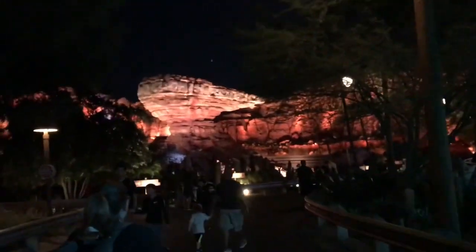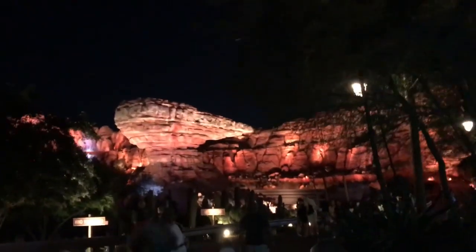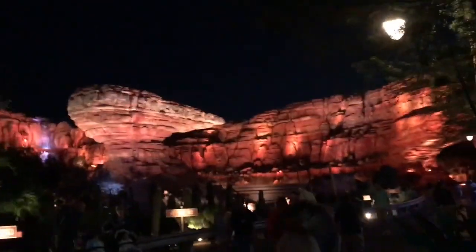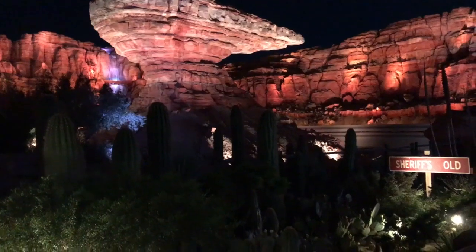It's just so immersive. Everything's just like in the movies aside from that. Yeah, the Collector's my favorite Cars character too. After that, it was time to say goodbye to Cars Land, the ultimate Cars experience. That sounds like a virtual reality game. The ultimate Cars experience. You are Lightning McQueen.